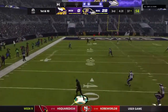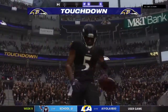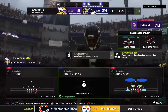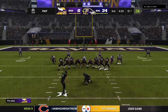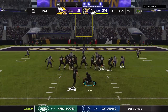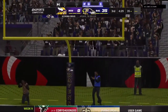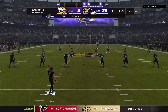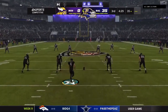Steps away. Now he'll let it go on the run. Deep left side. And all the way in for a Ravens touchdown. Marquise Brown. His 5th touchdown now on the year. And the Ravens open the lead up to 34-0. Tucker able to connect on the extra point. And that makes this 35-0 now. Tucker now to kick it away following the touchdown.